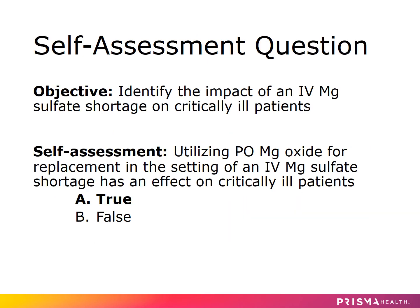Now for the self-assessment question. Utilizing oral magnesium oxide replacement in the setting of an IV magnesium sulfate shortage has an effect on critically ill patients, true or false? The answer would be true, because significantly fewer patients in the oral group reached goal while they experienced an increased incidence of diarrhea and C. diff testing.